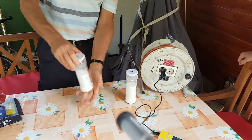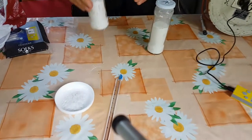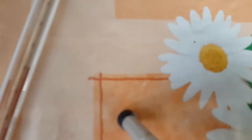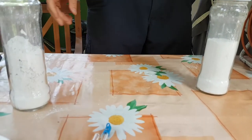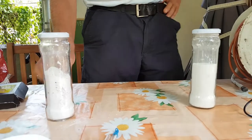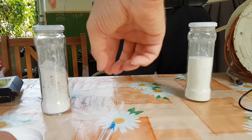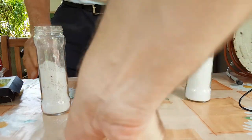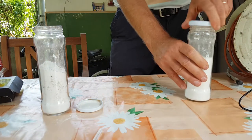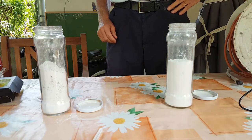It's okay. If you want to put the thermometer, then you... Yeah. So... Okay, so do we need the lid on or off? Yes. So... So we're going to put the one with the blue tab in there.